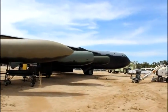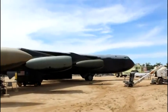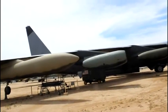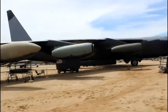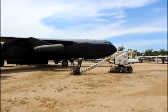They're powered by 8 engines. There are 2 engines in each one of these pods. They have 3,000-gallon external fuel tanks. They keep modernizing the engines on them over the years, and they put more modern equipment up the front end of it for navigation.